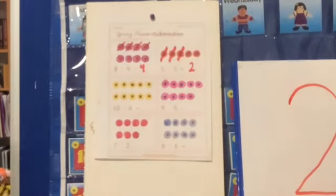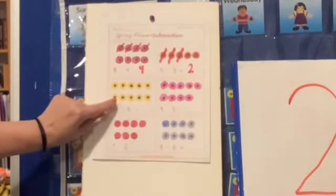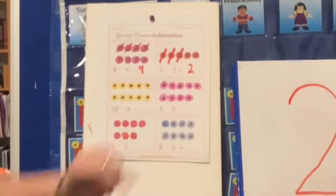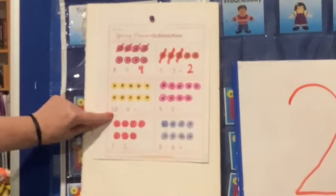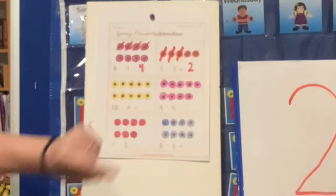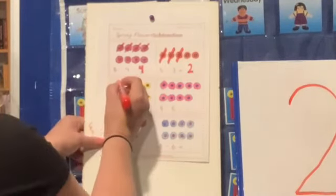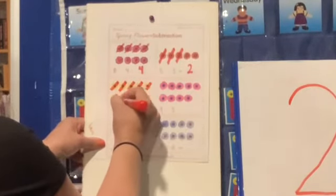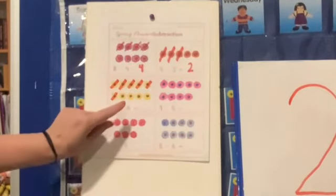Next one, pretty yellow flowers. Let's count. 1, 2, 3, 4, 5, 6, 7, 8, 9, 10. 10 yellow flowers. There it is right there, 10. 10 minus six. We need to take away, cross out six. Here we go. 1, 2, 3, 4, 5, 6. Now let's see what's left over. What does it equal?